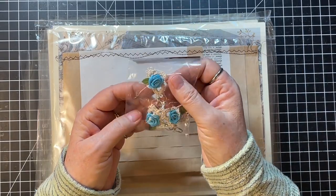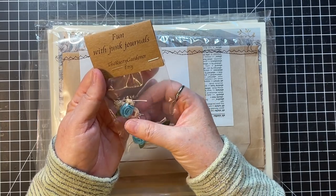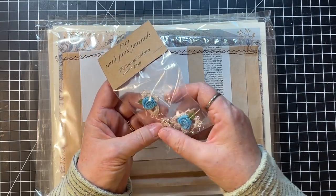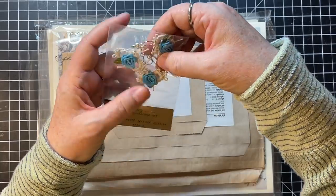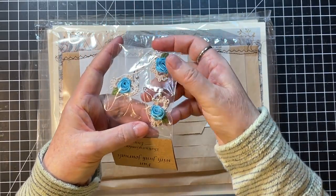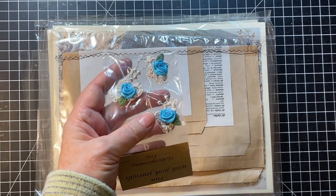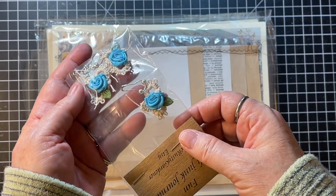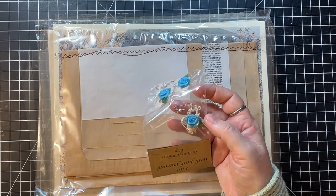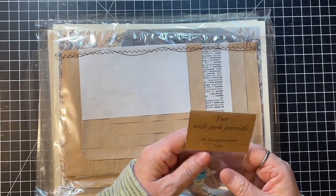Look at these. These are little tattings, and they are on a bulb pin. So almost like a little charm, you can put them on your journal, the edge of the page or whatever. Oh my, that's real pretty. I love those.